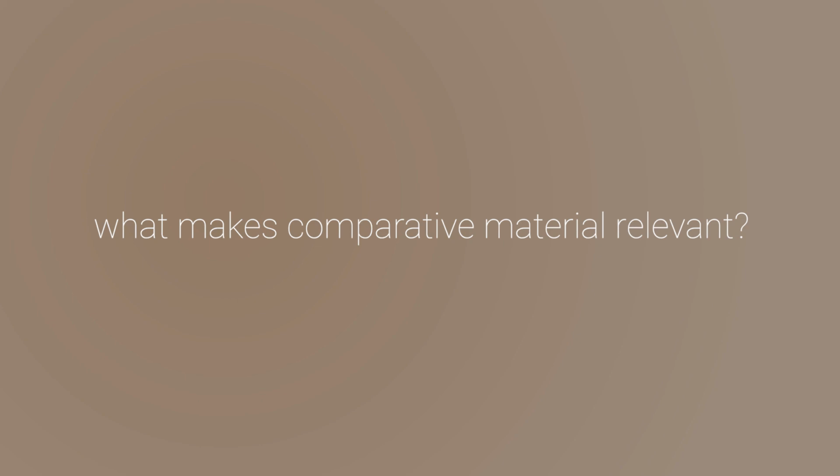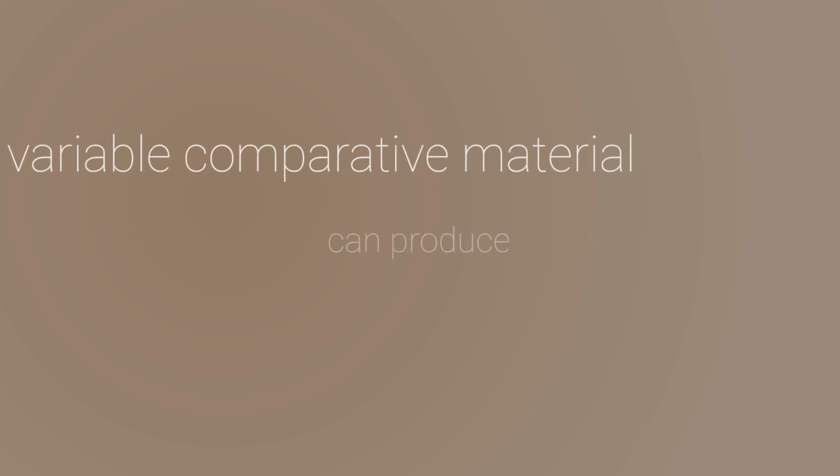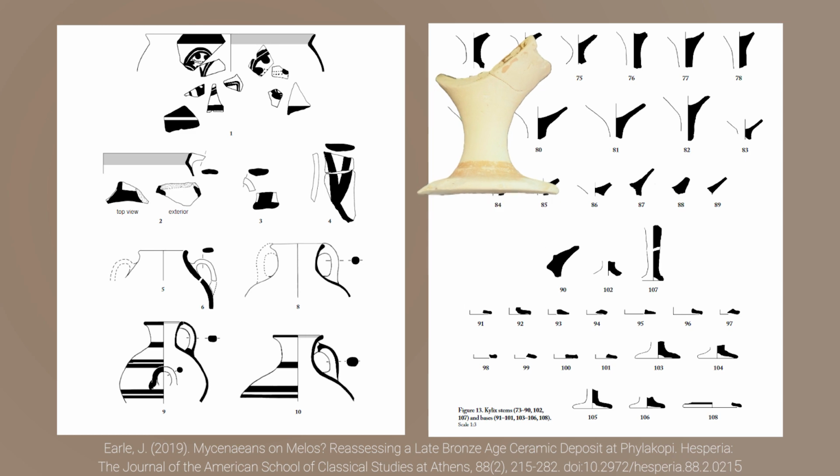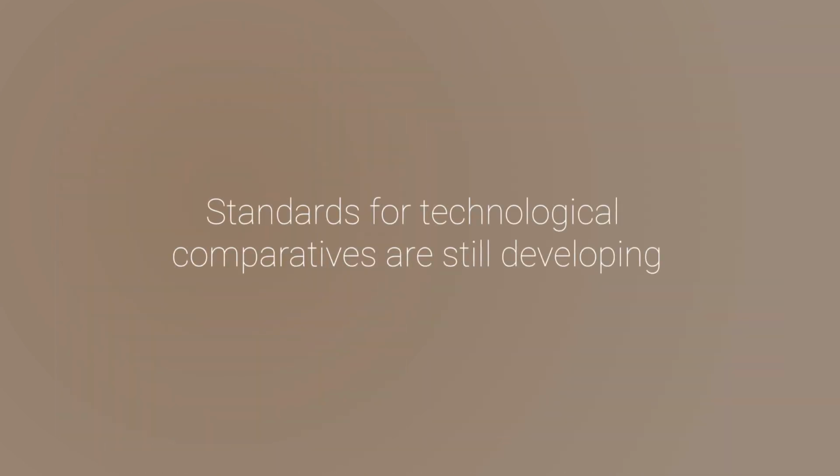Not all comparative material is equally relevant. The variable nature and the characteristic qualities of the comparative material, which can be used for reference during analysis and interpretation of archaeological material, produces similarly variable results. Unlike comparative material for vessel morphology or decoration, the presentation of comparative material for technological assessment is still developing.